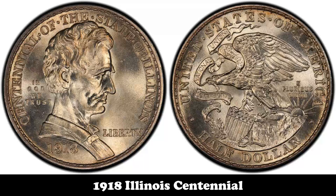I have owned most of these in the past and do have some of them today, but no, these are not all my coins, no.